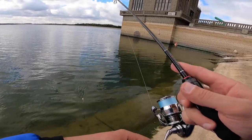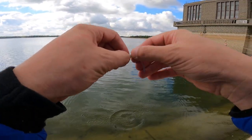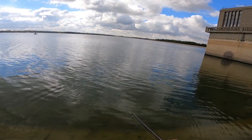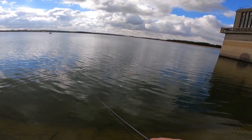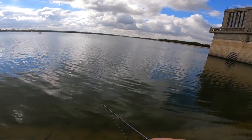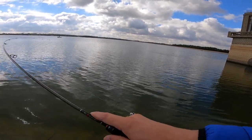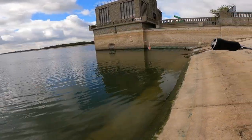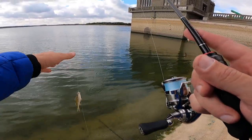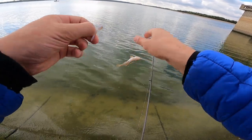as well, it's a good way of practicing different styles, guys. Once you find this perch here, guy, hello. How did you manage to swallow this thing?